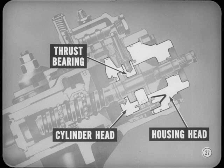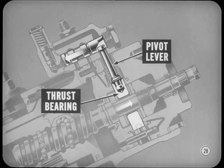But the worm shaft and thrust bearing assembly can move up or down a short distance because there is a small amount of clearance between the cylinder head and gear housing head. This clearance lets the worm shaft react to steering resistance by moving the thrust bearing upward. Thrust bearing movement also acts on the pivot lever, which connects the thrust bearing center race to the steering valve spool.